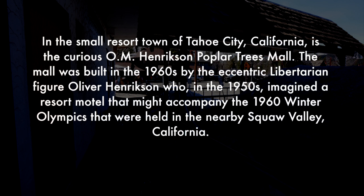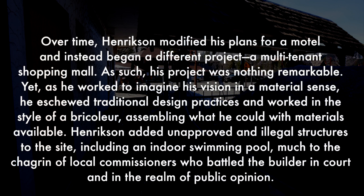And this is from a section of the writing that is called The Service of Heritage. So here is that writing now. In the small resort town of Tahoe City, California, is the curious O.M. Henrikson Poplar Trees Mall. The mall was built in the 1960s by the eccentric libertarian figure Oliver Henrikson, who, in the 1950s, imagined a resort motel that might accompany the 1960 Winter Olympics that were held in the nearby Squaw Valley, California. Over time, Henrikson modified his plans for a motel and instead began a different project, a multi-tenant shopping mall. As such, his project was nothing remarkable.